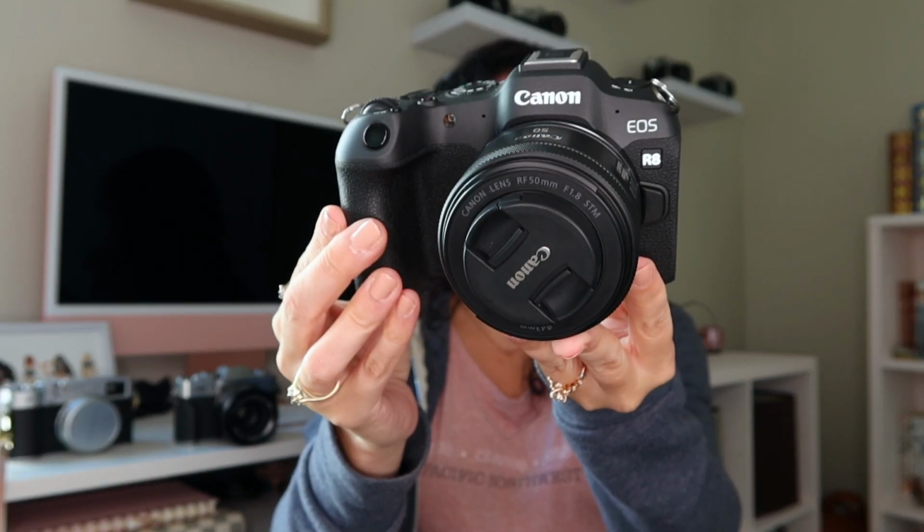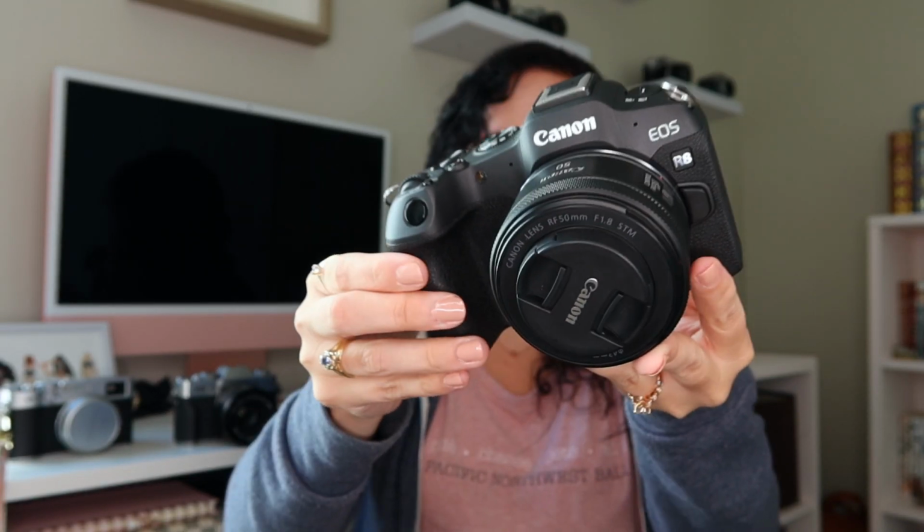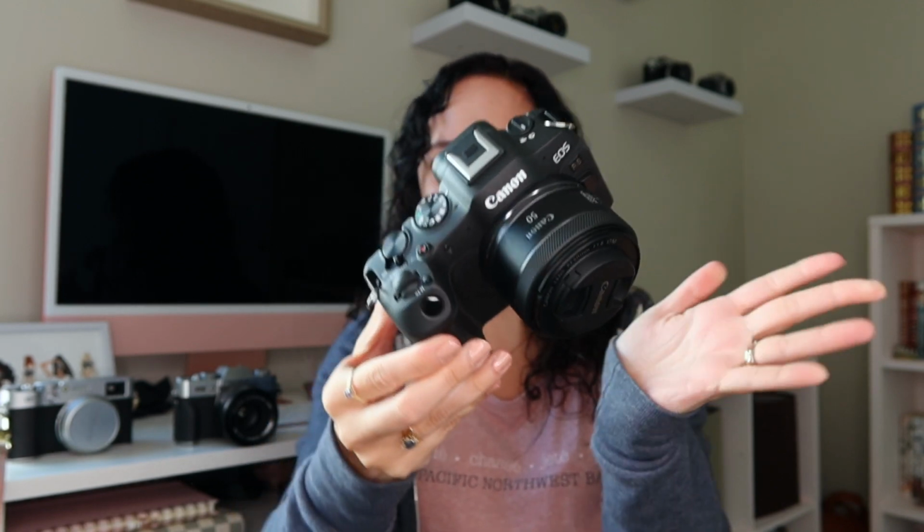Either way, this is my Canon R8, so hopefully you guys can see that. This is just with the nifty 50 lens on it. This is so lightweight too, which is really nice.